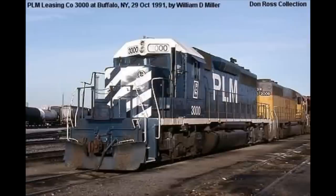Preferred lease management still exists to this day, but I don't know if they're still leasing locomotives. I do know that they lease truck trailers. In fact, I pulled several of them back. Well, it's been a while now, but I pulled several of their trailers.